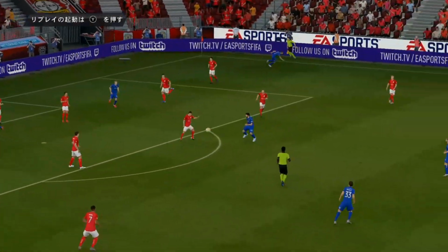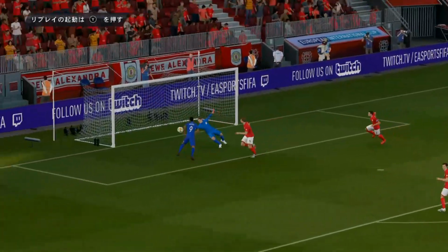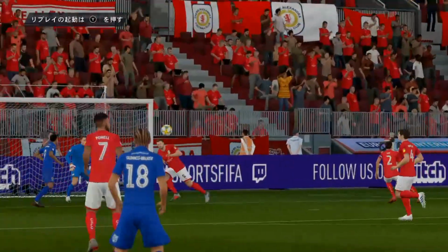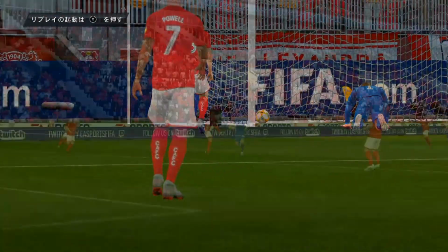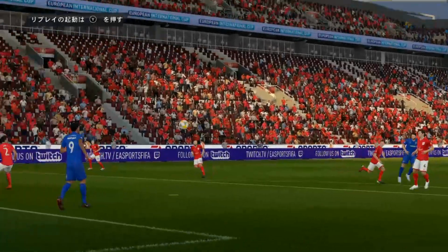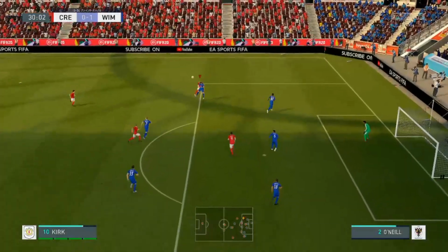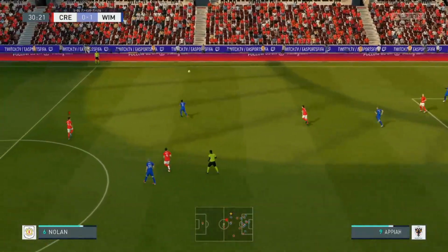Goal, leading from the front. A strike from the skipper. Yeah, he's popped up at a very good moment there. Well, that's a great goal. He showed a lot of composure, not to mention skill, to find the bottom corner like that. Defender to it first.